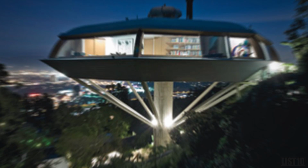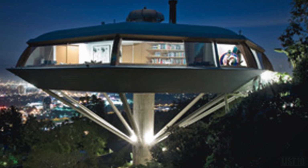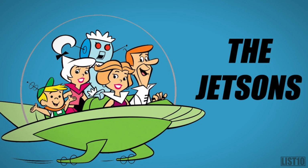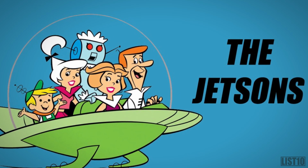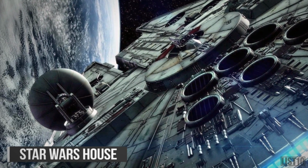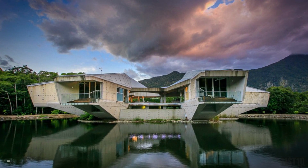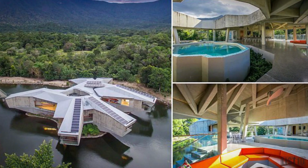Perched on a giant concrete pedestal 30 feet high, this home can survive torrential storms, earthquakes, and possibly an alien invasion. Number 1. Star Wars house. Due to the huge popularity of the Star Wars franchise, you can imagine that this futuristic mansion will be quite a force on the property market.